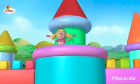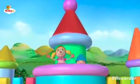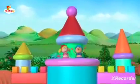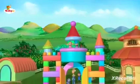Here I am. I'm a princess at the top of the castle. And I'm the prince guarding the castle. This is so much fun. What a beautiful castle we've made.